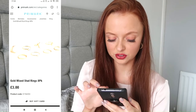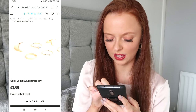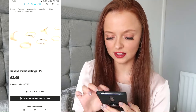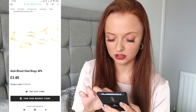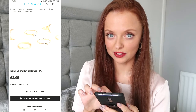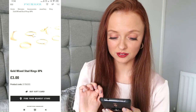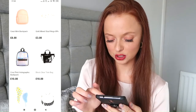They look nice. Do you know what I like about these? You can mix and match. You can wear them all together. I actually bought some rings from Accessorize and they were more than £3, and more than £3 for one as well. And they still make my fingers green. So, do you know what? I'm sticking with Primark.